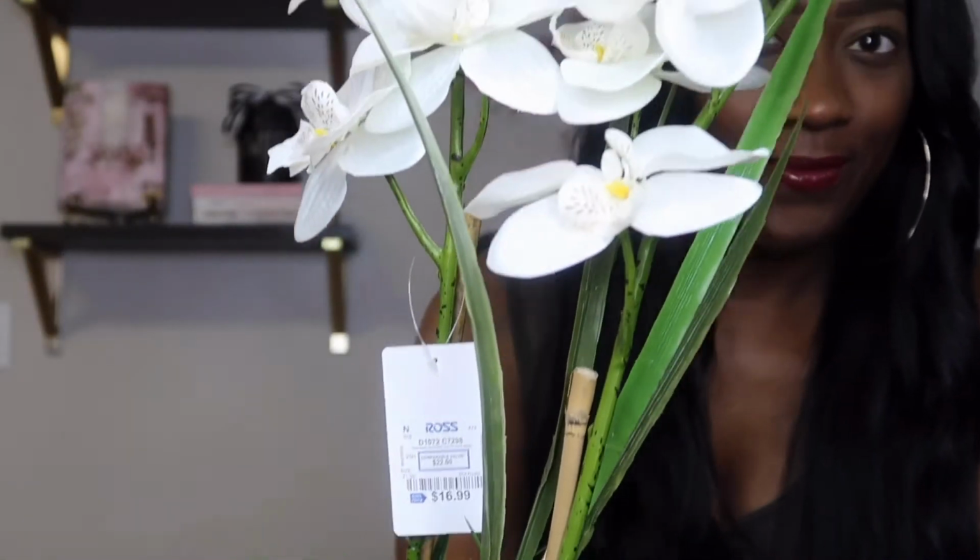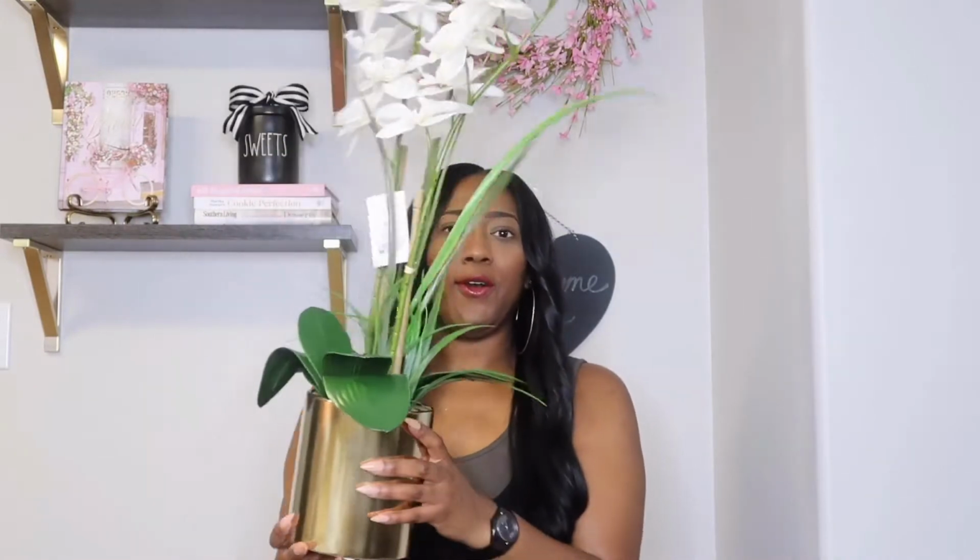So this faux orchid plant was $16.99. Pretty reasonable, pretty affordable, and it looks pretty real. I bought my mother an orchid plant for Mother's Day, and I'm not gonna lie, this faux plant looks just like the real deal that I purchased her.